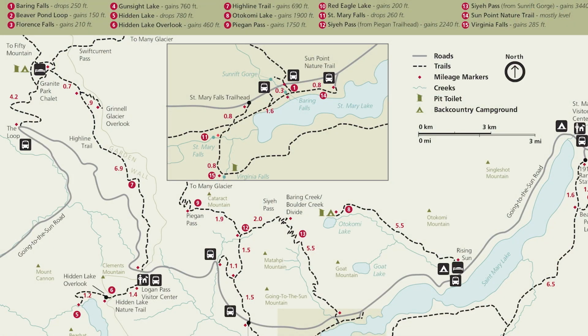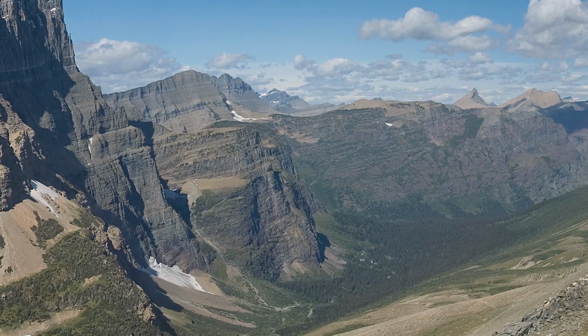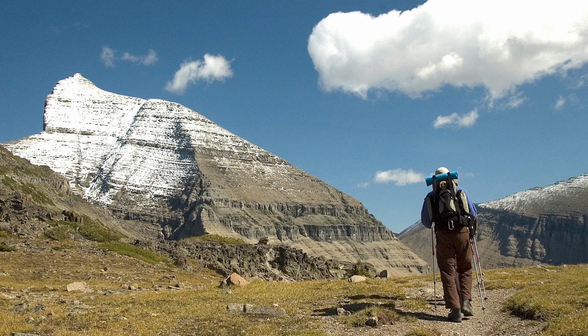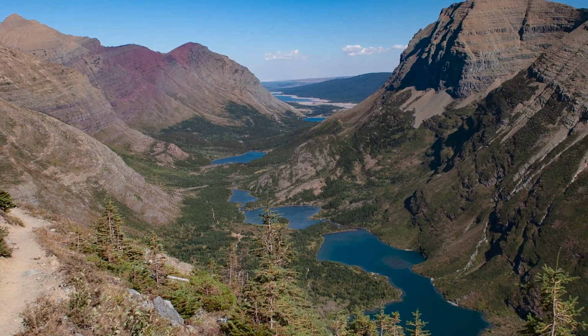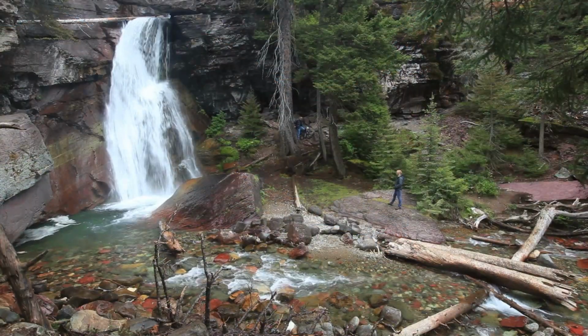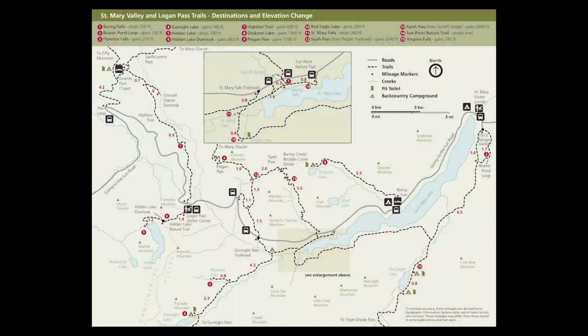Well, that's about all I have to say about the trails on the St. Mary map. I think you'll agree that there are some spectacular trails here, and some of them are on my must-do list. They provide access to amazing viewpoints, high mountain passes, and roaring waterfalls. And it's hard to do them all in one trip, and that's why I keep coming back.